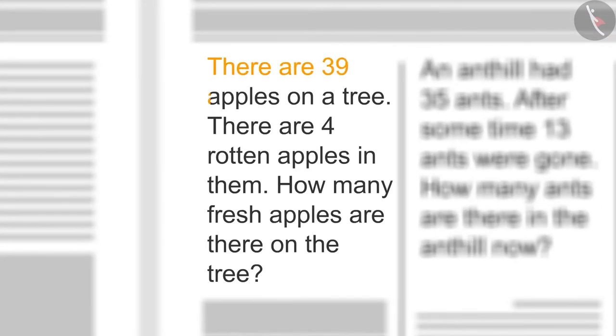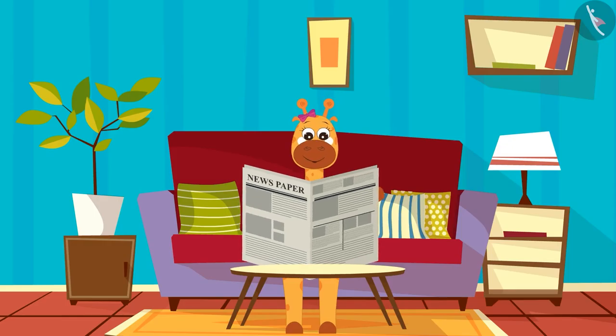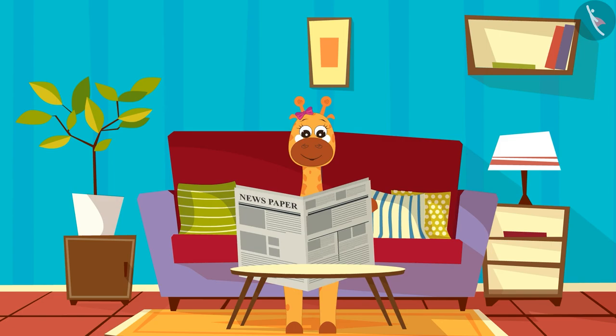There are 39 apples on a tree. There are 4 rotten apples in them. How many fresh apples are there on the tree? I don't know how to solve this. Can you help me? Let's see what's written in this riddle.